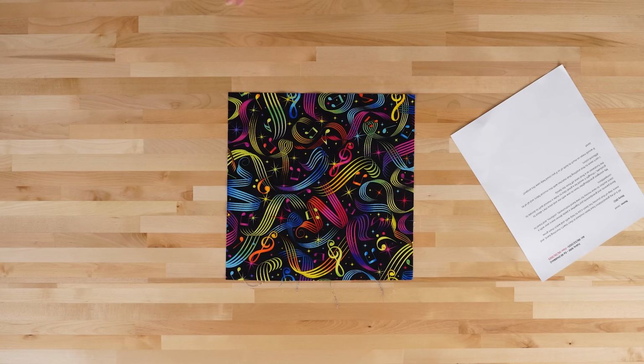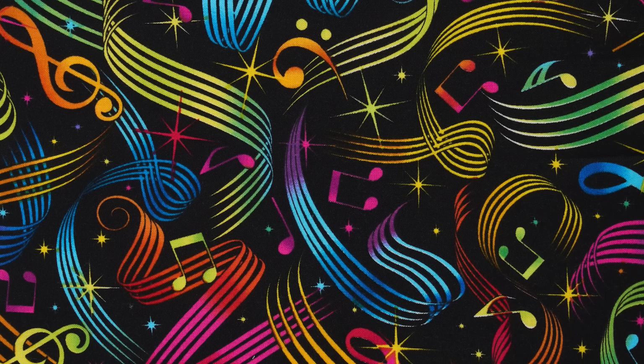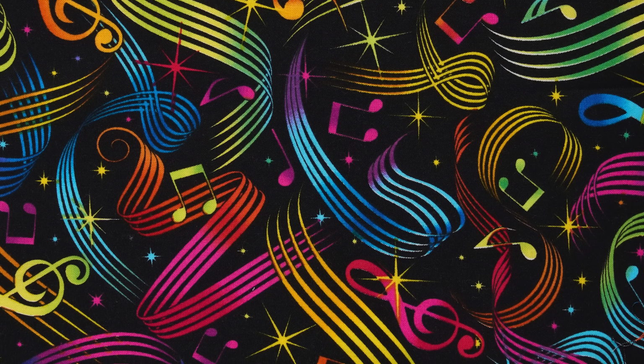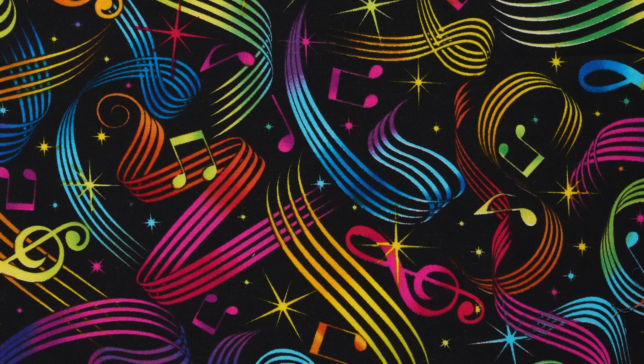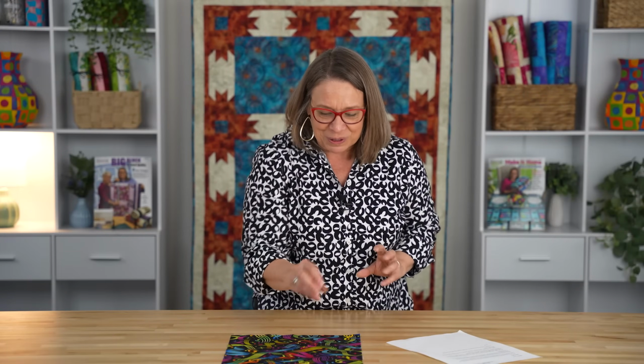Let's look at the first one. Now, Janet sent in our first fabric, and wow, isn't this so fun and bold? I just love it. We have a black background here, and we have all of these musical notes and all of these lines just moving all over the fabric. So much movement, so much bold color, lots of little starburst on here. It is so much fun. Let's read and find out what Janet has to say about her fabric.